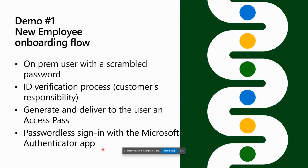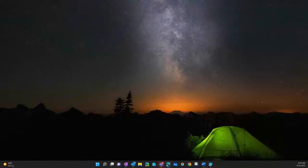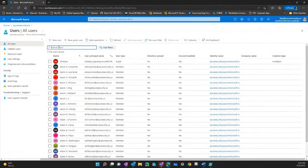Pinky is going to show us how to do it. I'll play the end employee, new employee, onboarding the Microsoft Authenticator app in a passwordless mode. Pinky, back to you. All right, so let's see, I just wanted to make sure, yes, my screen is there. All right, let's make sure the user is even synced over to Azure AD.